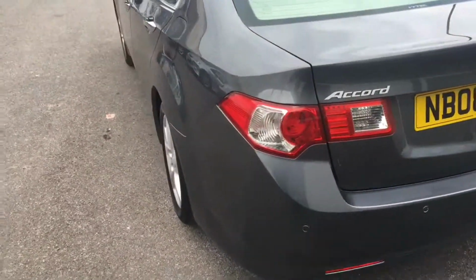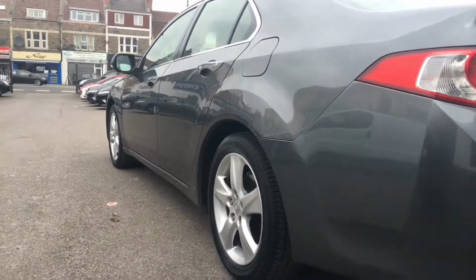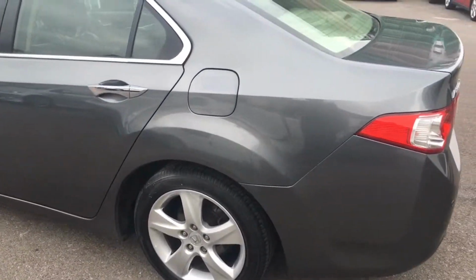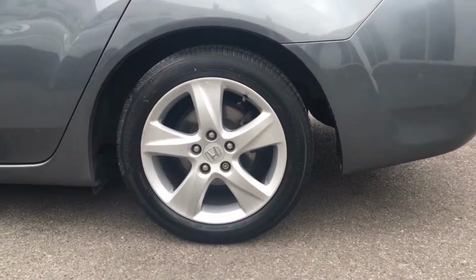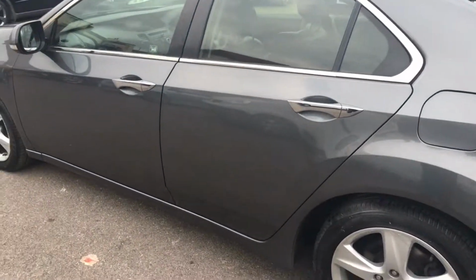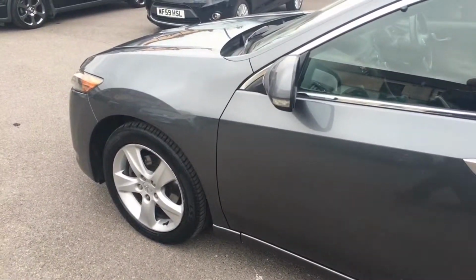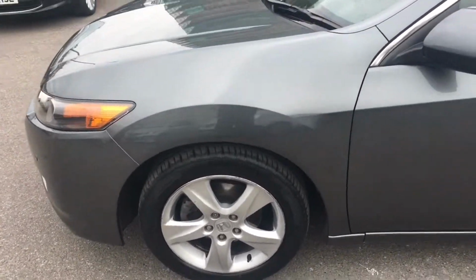I'll do the same, just crouch down low on this near side as well, and again I cannot find a flaw on this side at all. It's again just like a mirror down there. Rear tyre again, absolutely superb, tons and tons of tread, and the alloy unmarked. Coming down this side here, again really clean and crisp. Rear mirror housing again, completely unmarked. And final front wing there.